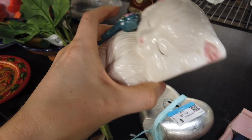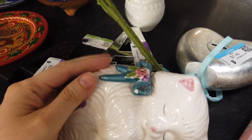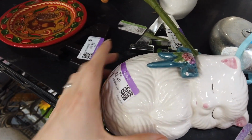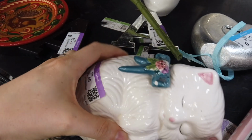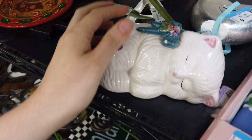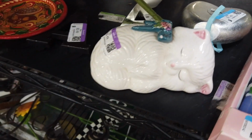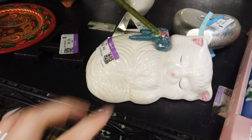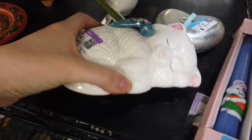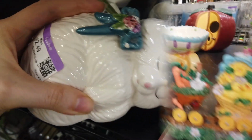It did say Taiwan on it, and I do think that it might be vintage, but it did have a chip there on the bow, if you can see that in the blue part, and it was only $2.50. I was really trying to decide if it was still worth getting, but ultimately with a chip there, I couldn't in good faith pick it up and take it home, so I did leave that behind.